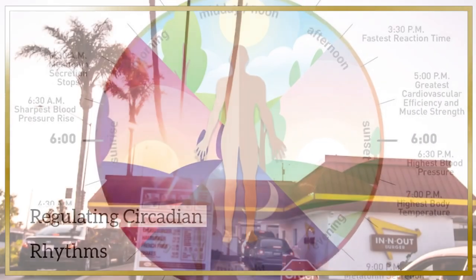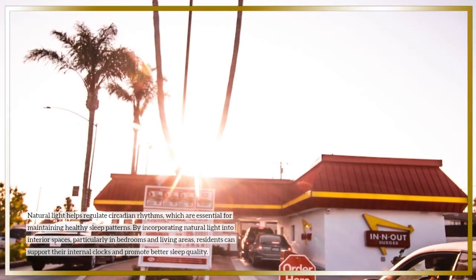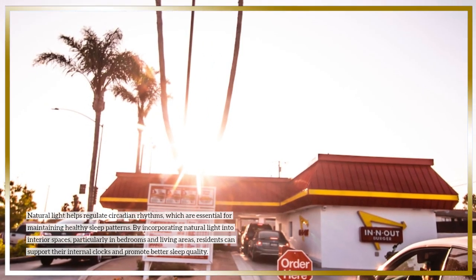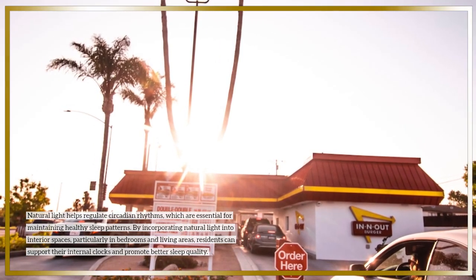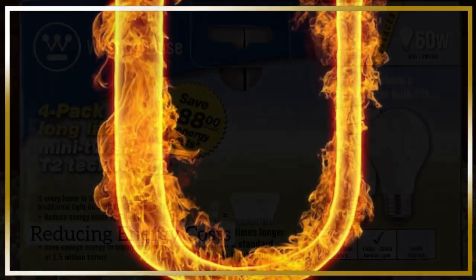Regulating circadian rhythms. Natural light helps regulate circadian rhythms, which are essential for maintaining healthy sleep patterns. By incorporating natural light into interior spaces, particularly in bedrooms and living areas, residents can support their internal clocks and promote better sleep quality.